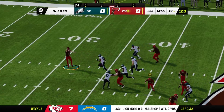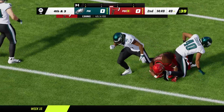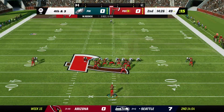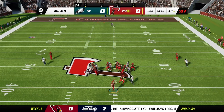On 3rd down, Burke. This is Reddick on the screen. And he gets it just shy of midfield, but that's not enough. He's short of the marker. They do get 7 out of that, but not enough to prevent a 4th down. And on now is the punter, as he'll come on to kick this one away.